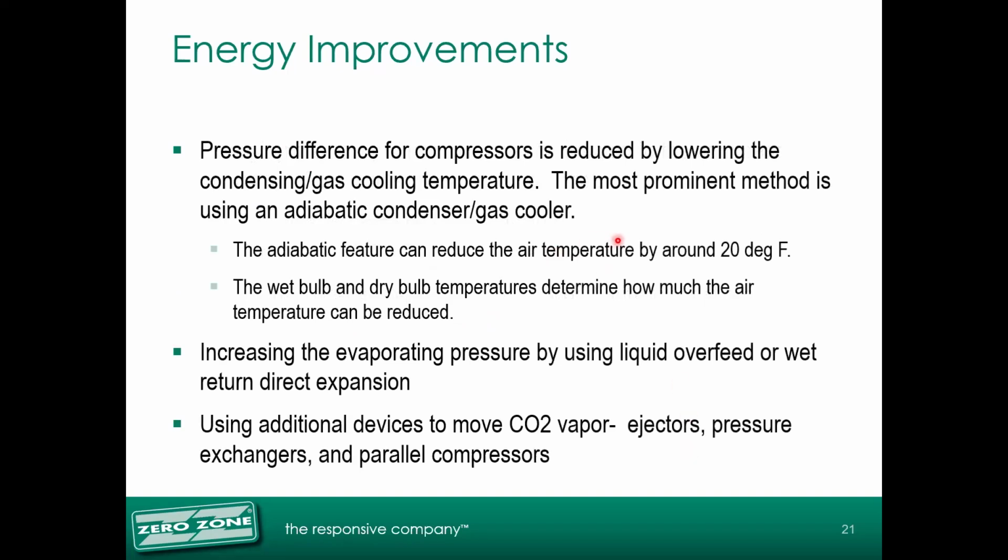One of the ways, very common in the industry, to reduce the pressure differential the compressors work at is lowering the gas cooler condensing temperature. The biggest method there is the adiabatic condenser gas cooler. And I think when I was looking back at presentations, NESRC had a presentation a couple of weeks ago. You can look at that.